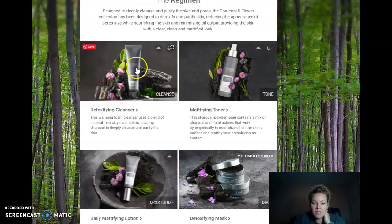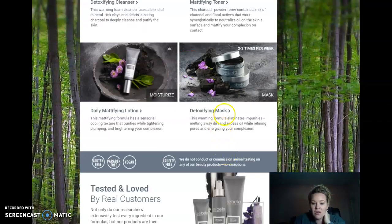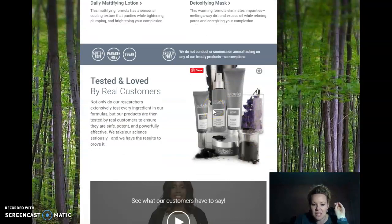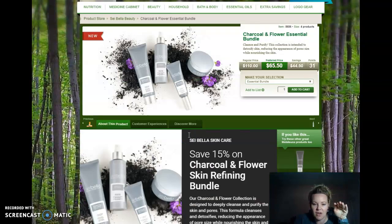A detoxifying cleanser, a mattifying toner, and then you have your daily lotion, and then you have a mask. I am all familiar with charcoal masks. I have not tried this one, but I'm pretty excited to do so. So that is this one. I'm trying to think, anything else? I think I got them all now. There we go. There's all 3 of ours.